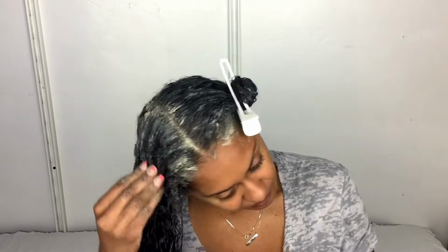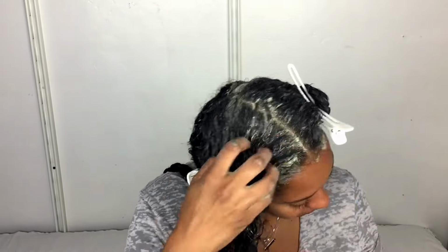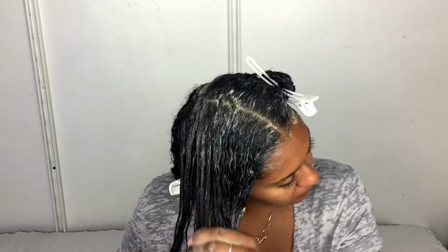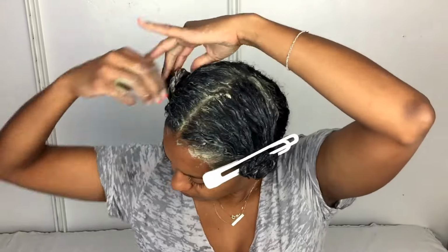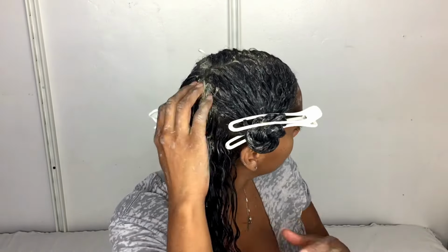So I'm going to just jump ahead with the voiceover because I know y'all don't want to watch a long video. Once I applied all the clay into my hair, I didn't have the time or patience to let it get all the way hard. So I got the blow dryer, no attachments were used, and I just blow dried it. No manipulation was used either. I just let the clay get hard. Now the hair might have been a little bit damp, but the clay was all the way hard.